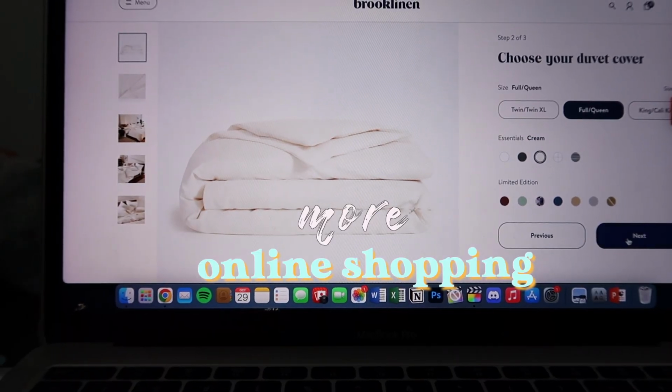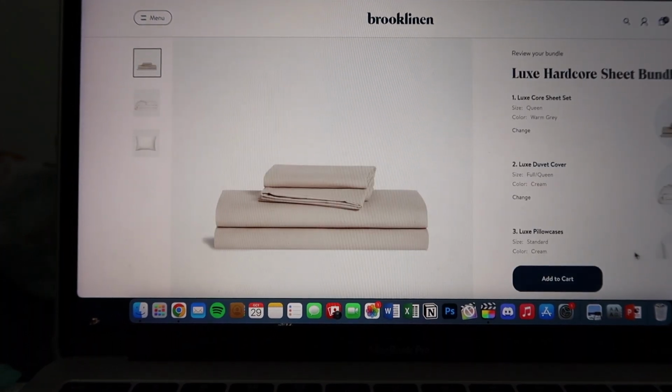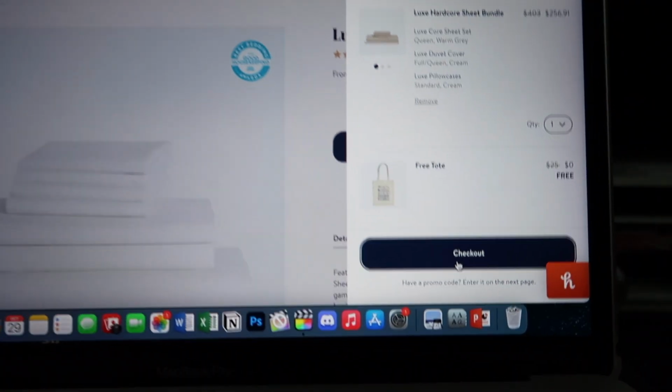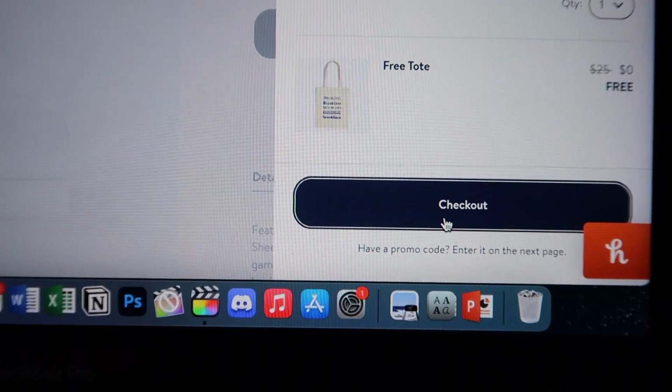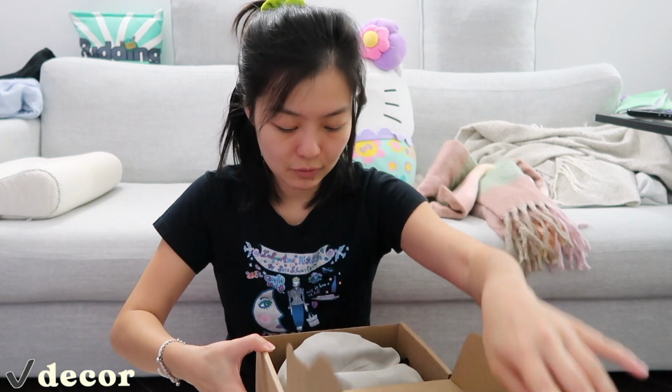Just decided to get a set of the Brooklyn Luxe bundle set. Just decided to make the purchase. Bought decoration for the bedroom.